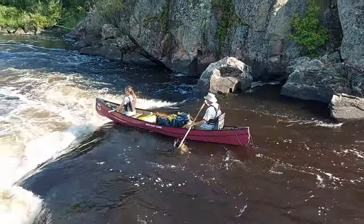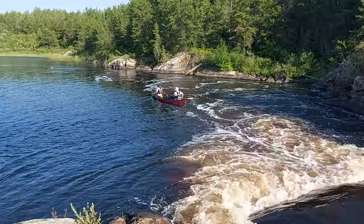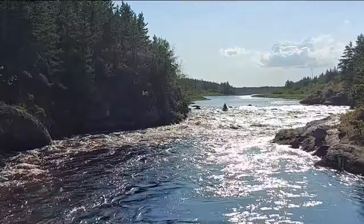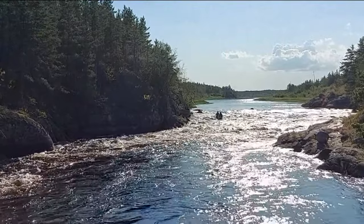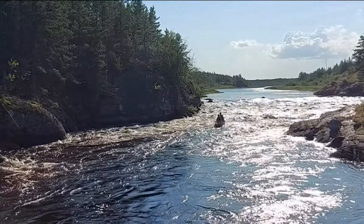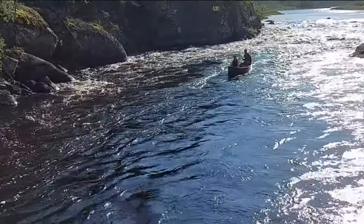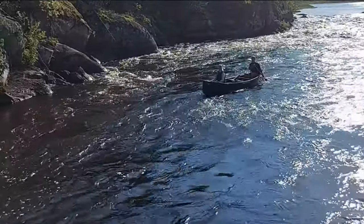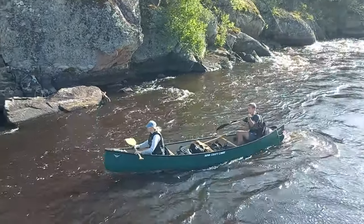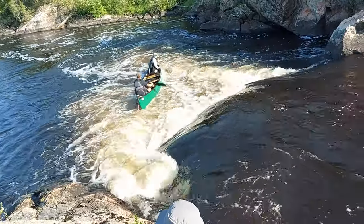Woohoo! Woo-hoo! All right, last chance for a bail here. We'll see how they do on Engineer Rapids, Manigotagan River, August 1st, 2024. Nicely done so far. Now to hit the drop straight. Last obstacle. Boom! Oh!